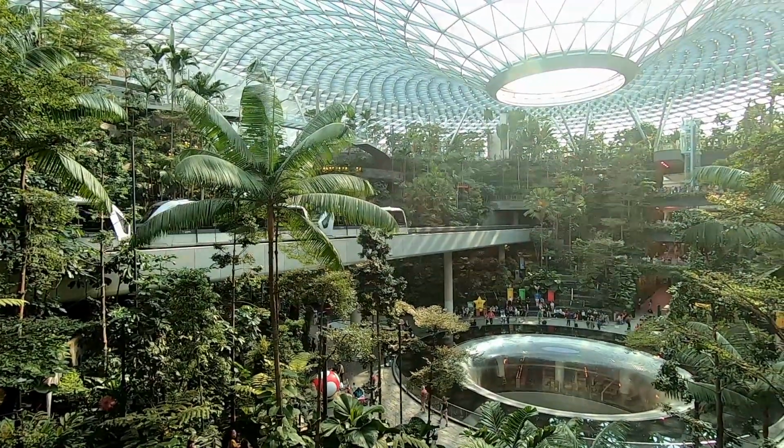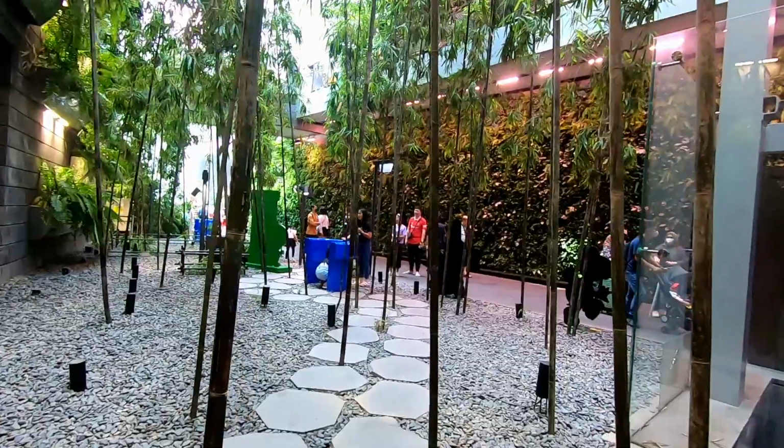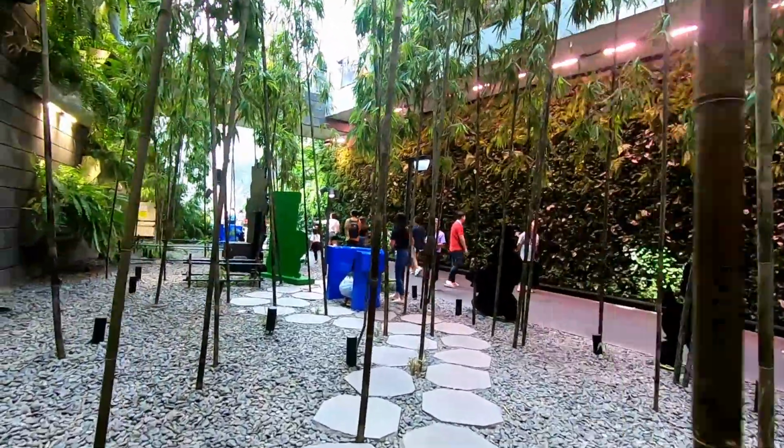across the other side of the world. We spend our last day at Singapore Airport, but as you can see from the clips here, it's not quite like any other airport we've seen before. But first, a more pressing issue, breakfast.